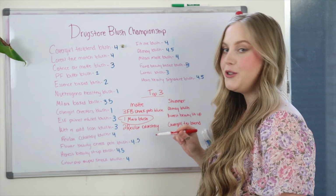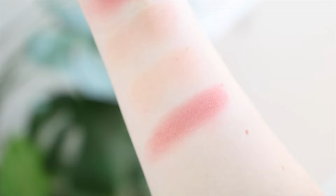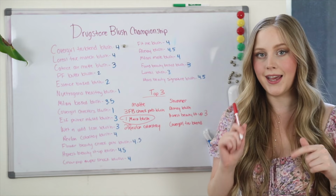Moving to our shimmer category. I am going to move the Honest Beauty to the third spot because you can't find it everywhere, and I really want to take the availability of these blushes into consideration. That one's beautiful. You can get it on Amazon. You may be able to find it at your Target. Really beautiful, so keep it in mind, but that narrows it down to two.